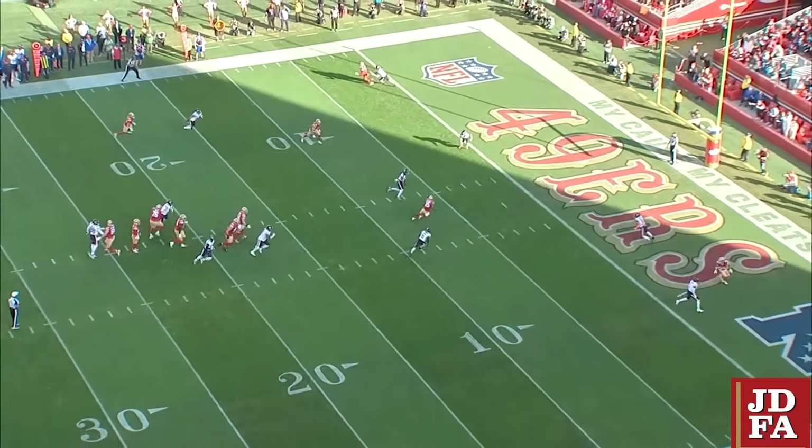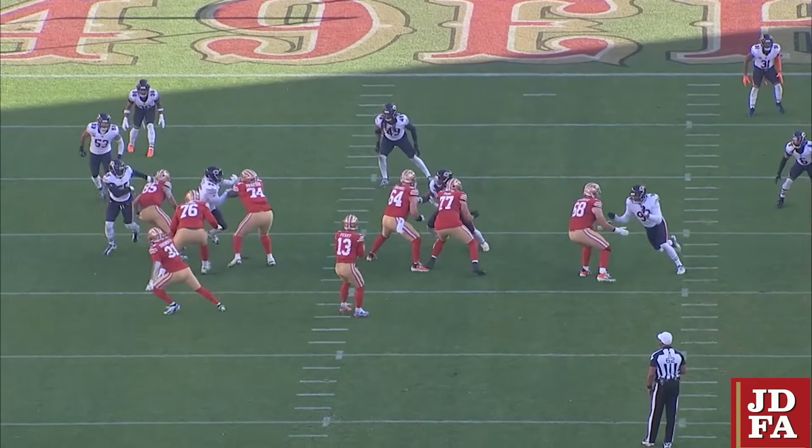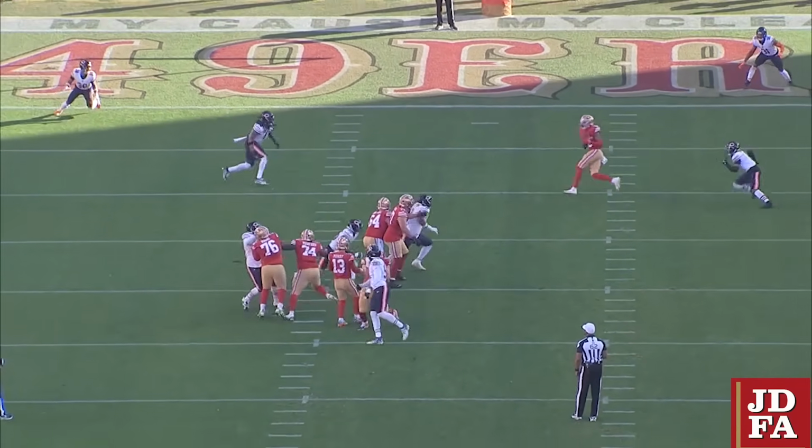We'll start with the offense and see how the 49ers offense was explosive throughout, and then move to the defense that was as good as they've been during the Shanahan era in the first half.